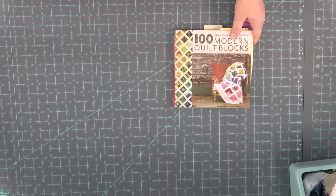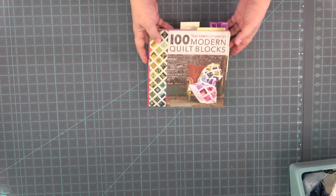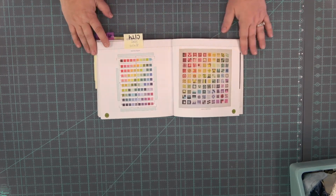All right, so let's get back to our blocks in 2025. Let's go back to the book for Tula. So here's Tula's 100 Quilt Blocks Modern book, and inside is her city sampler. Now this is the inspiration for the project that I want to do.